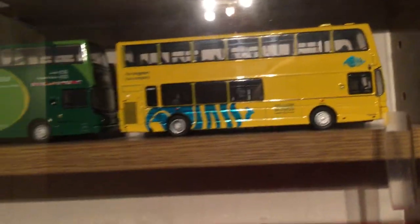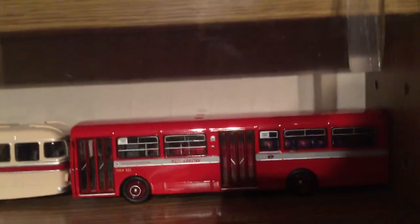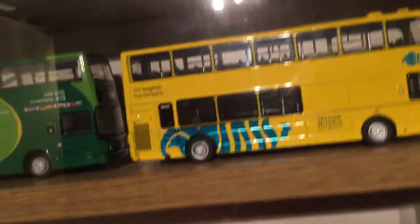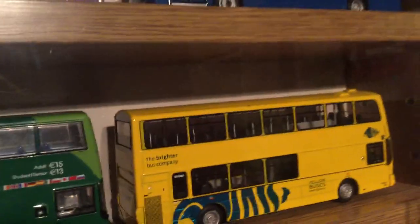This is the yellow bus. I really like it, guys. I definitely recommend you buy it. But I got this from Hamleys. These are all from eHattons, by the way. So yeah, this is a £36 model. Same price as this bus here. It's quite a rare one too. It's got the B7TL chassis on it. Really like it.